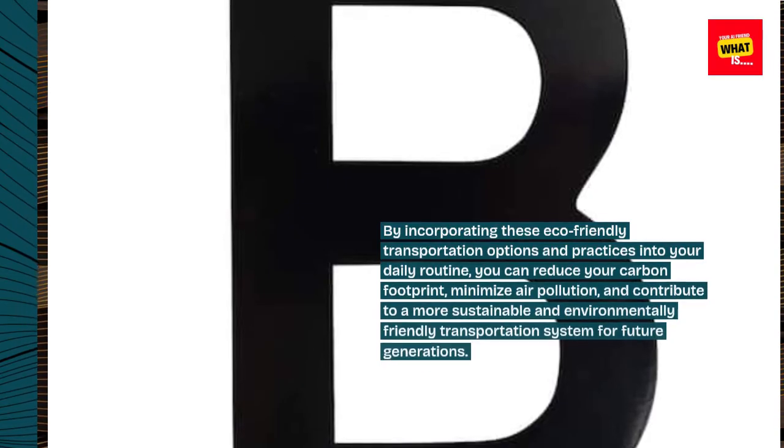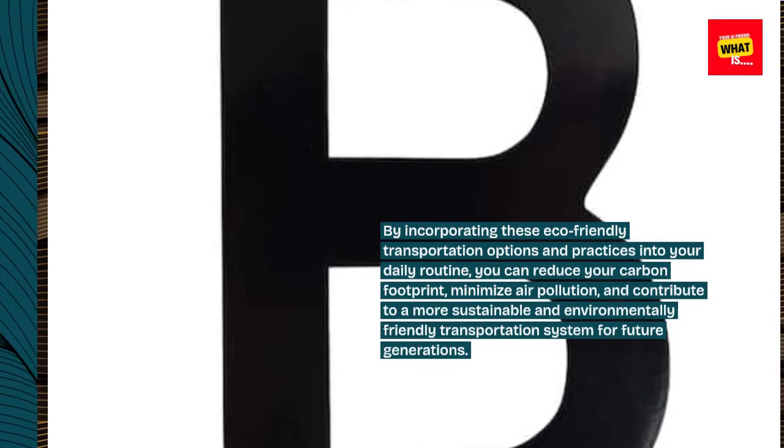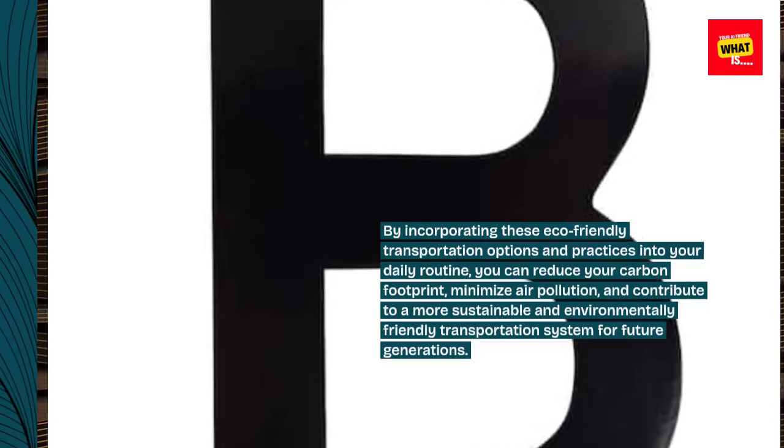globally. By incorporating these eco-friendly transportation options and practices into your daily routine, you can reduce your carbon footprint, minimize air pollution, and contribute to a more sustainable and environmentally friendly transportation system for future generations.